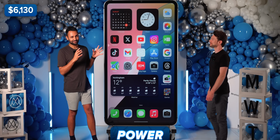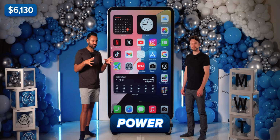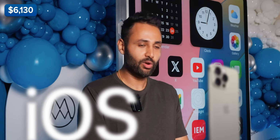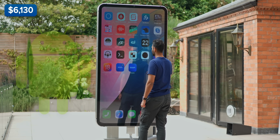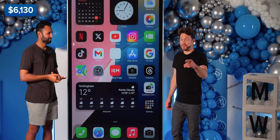So, what is powering this phone? Well, you might know that Apple themselves have a very closed, controlled way of making products, which means that the only way to actually run iOS is to buy an iPhone. You can't run iOS on any other device. So this is actually running Android with many, many different applications and skins to make it look as close to iOS as possible. But that's not a quirk, that's a feature.